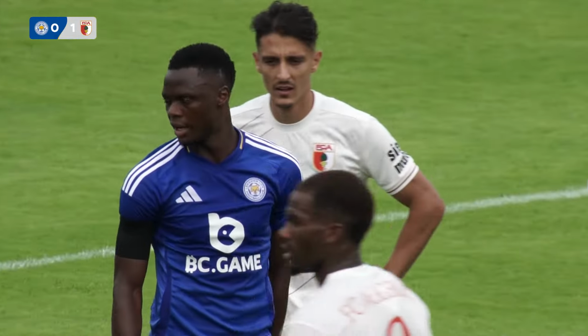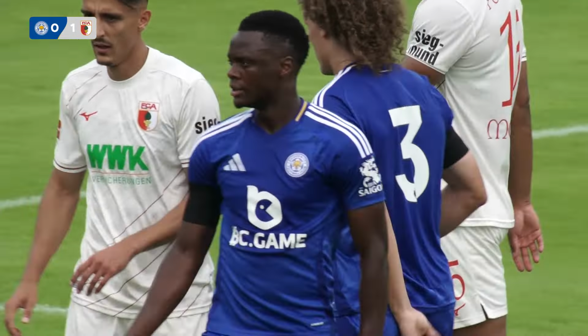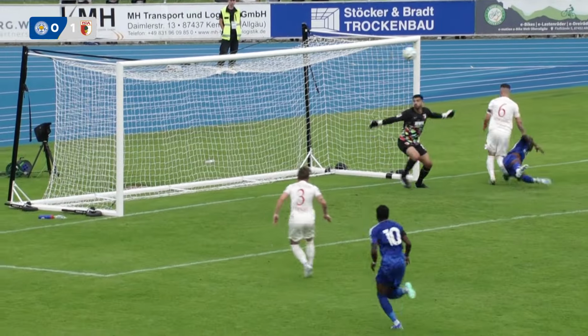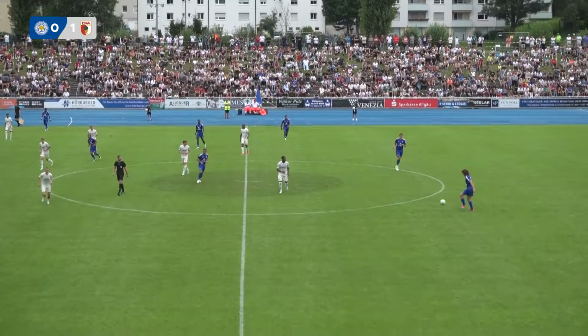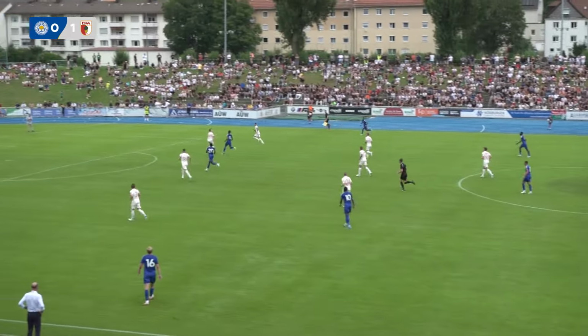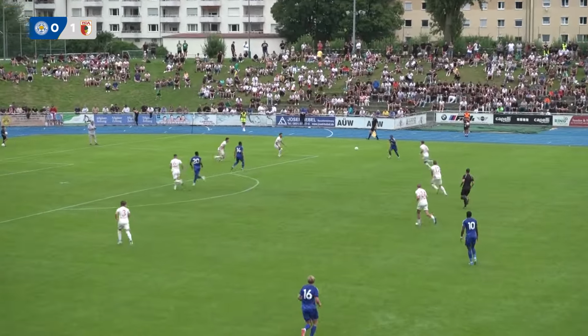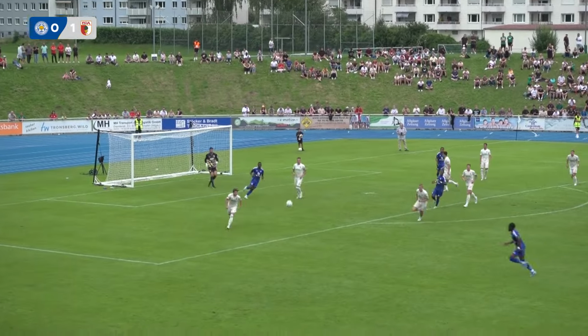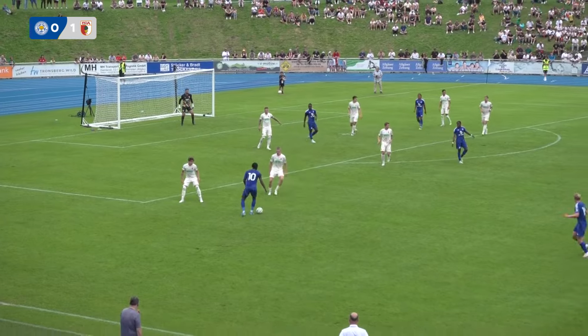Yeah, great bit of play, and it all starts with a little bit of movement from De Cordova-Reid again. This time he makes that little diagonal run into the space in the middle of the box. Yes, Patson Daka will go and stick his head on it, but the two centre halves for Augsburg are just expecting that. Second ball picked up from Fatawu from distance. First real save from Labrovic, pushes it away from danger.